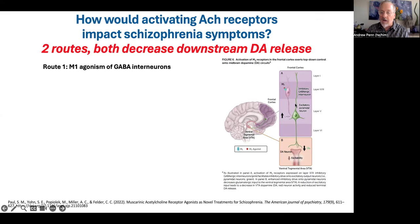That glutamate neuron downstream is going to excite this dopamine neuron. So I want to point out a couple of things here. There is an M1 receptor on the GABA interneuron. And if we can activate that GABA interneuron, it's going to inhibit the activity of this glutamatergic excitatory neuron, which is then going to reduce the amount of signal going to that dopamine neuron.